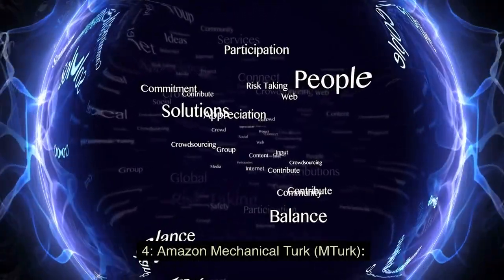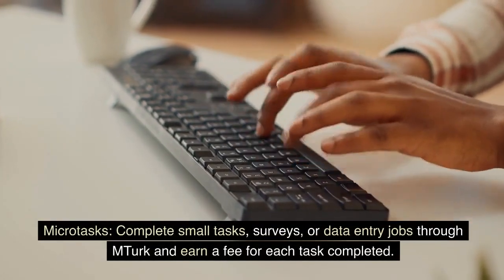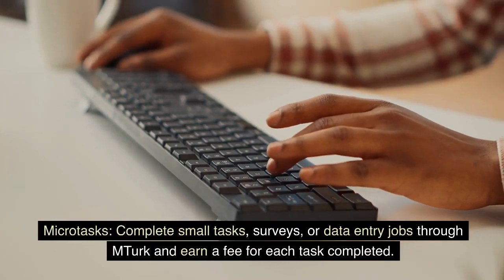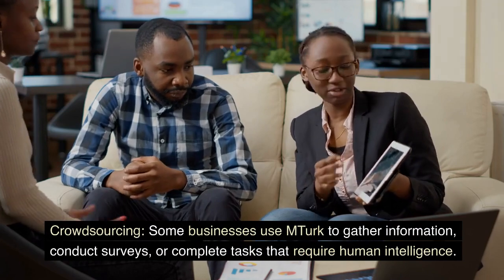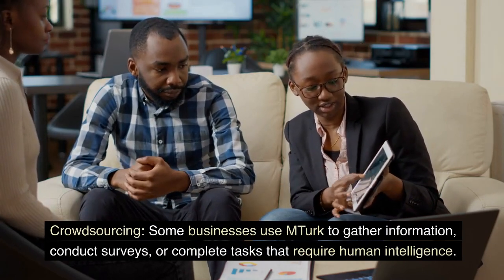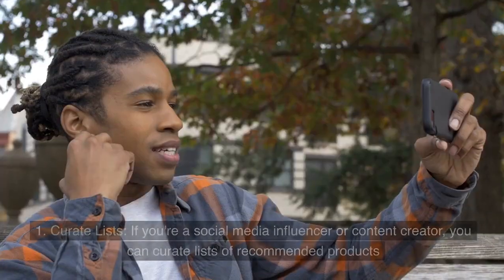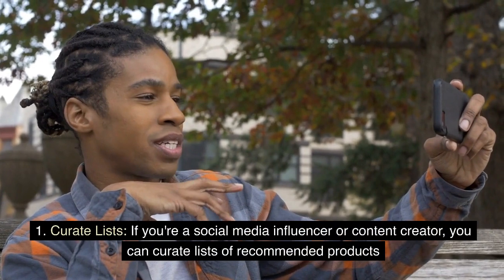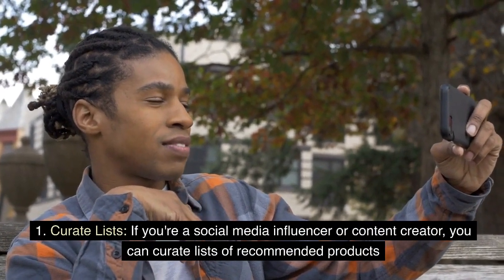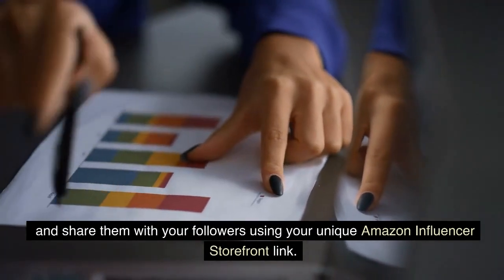4. Amazon Mechanical Turk, MTurk. Microtasks. Complete small tasks, surveys, or data entry jobs through MTurk and earn a fee for each task completed. Crowdsourcing. Some businesses use MTurk to gather information, conduct surveys, or complete tasks that require human intelligence. 5. Amazon Influencer Program. Curate lists. If you're a social media influencer or content creator, you can curate lists of recommended products and share them with your followers using your unique Amazon Influencer Storefront link.